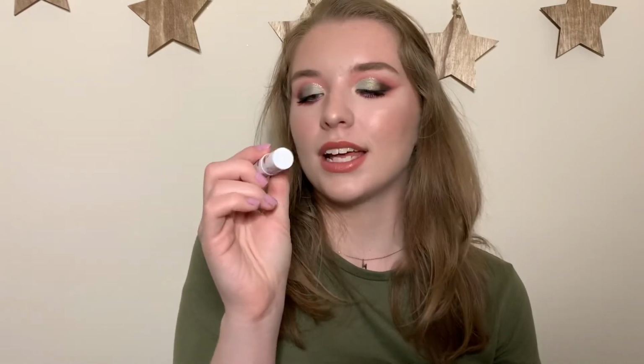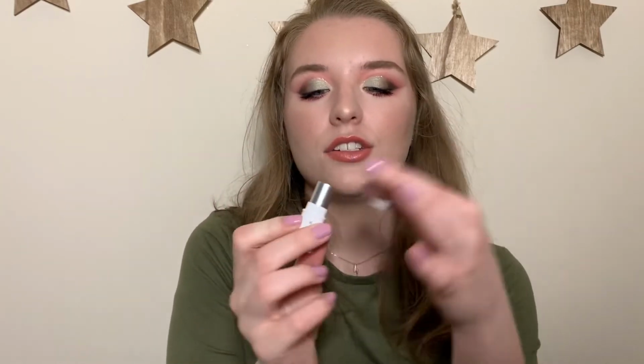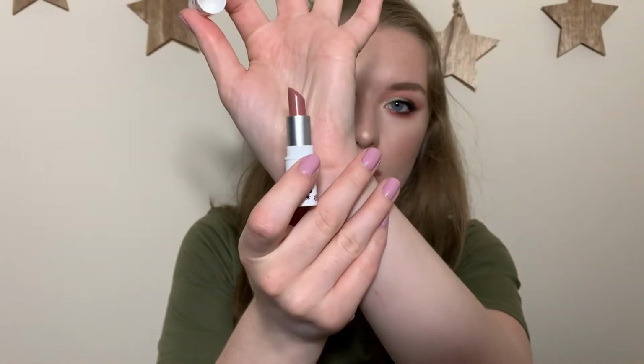Alright, so we have 2 more products to talk about. The first one is a lipstick, and this is the Smashbox Be Legendary lipstick, and this one's in the shade Audition. This is just a beautiful kind of mauve-y, nudie pink. As you guys can tell, I've been using it a lot lately. It's great for every day.